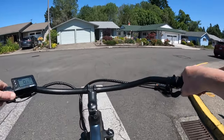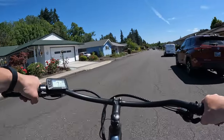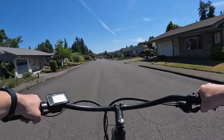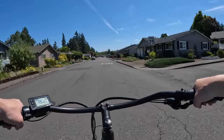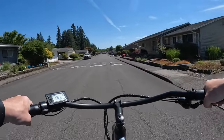Have you had good luck with locks? Have you had a bike stolen because they cut through the lock or locks? And if they did, what kind of lock did you have on there that they were able to get your bike?